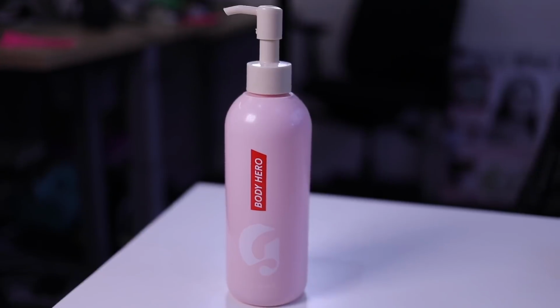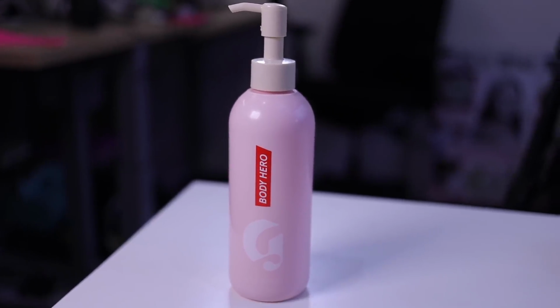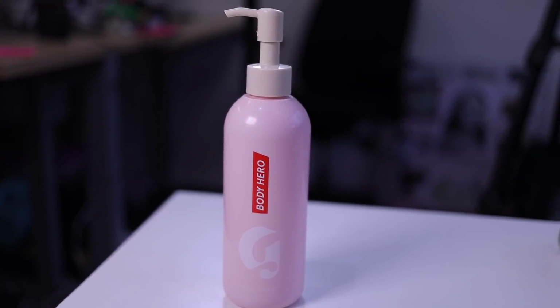One that I won't repurchase, for reasons that I've just said, is Glossier Body Hero, Daily Oil Wash. Now, it is a lovely product in that it is an oil that turns into a milk and it does dissipate nicely. But again, a bit too slippy for me. I'm just nervous. However, if you are young and fit and agile, you might find that you love this.